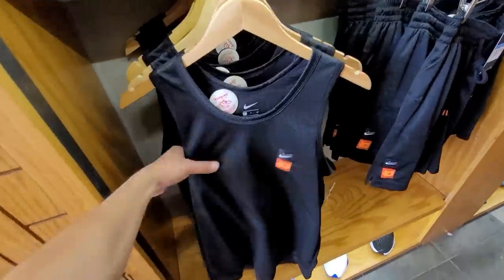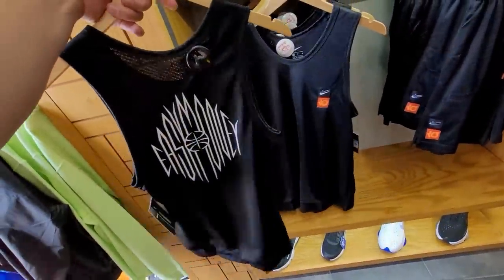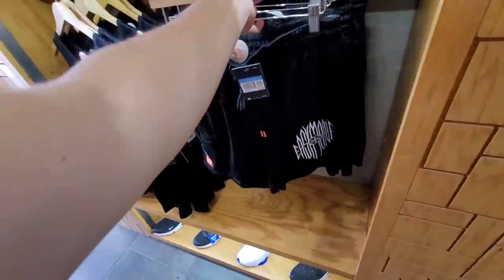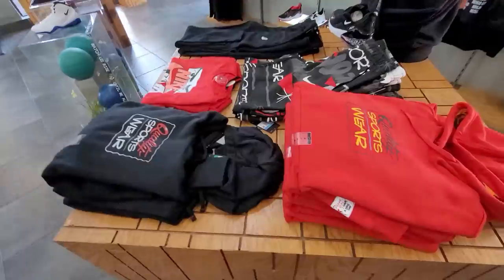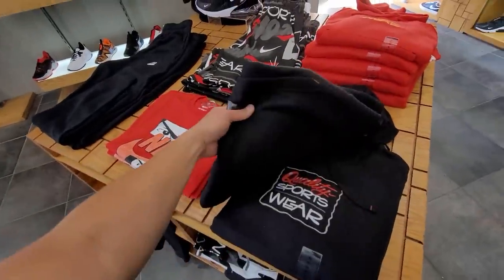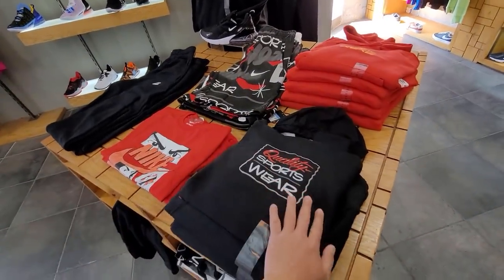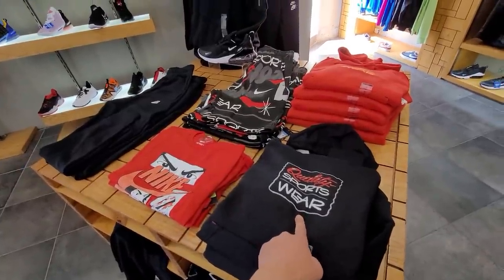Does KD have a line of practice jerseys and stuff? These actually look kind of dope. $60, kind of steep though. Kind of steep, but the quality is actually really nice on these. $55 for the shorts. Got t-shirts as well. They do got the quality sportswear, the Nike shirts, sweatshirts, as well as t-shirts and shorts. The sweatshirt's going for $70, so I think their sweatshirts are normally $80, right? Or is that just the Jordan brand stuff?